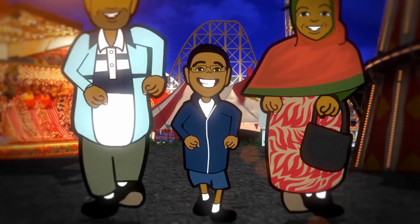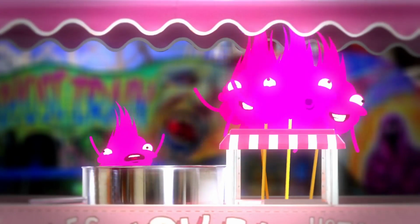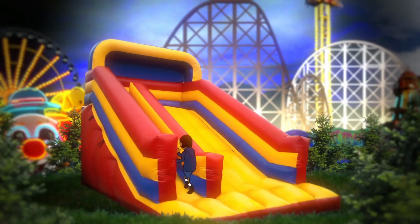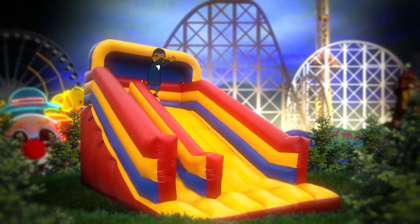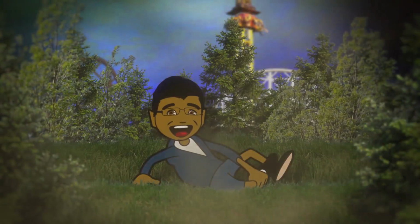So Mohammed and his family went to the local fun fair. Oh, look, there's candy floss, my favourite. There were lots of rides too. Can we go on the carousel? Or the pirate ship? Xand, we're not there. Mohammed is, and he's on a bouncy castle slide. Whee! He was having great fun bouncing up and down the slide, but then he bounced off the bottom and twisted his leg when he landed. Ouch! It hurts a lot.